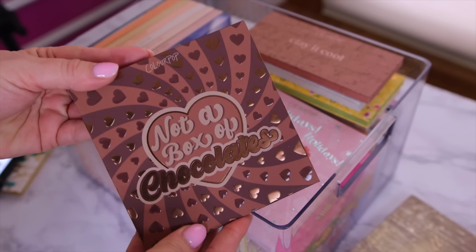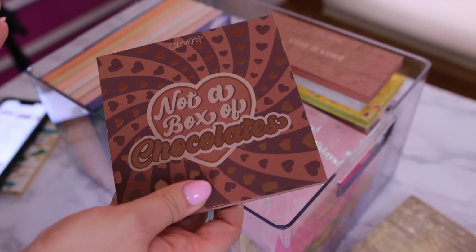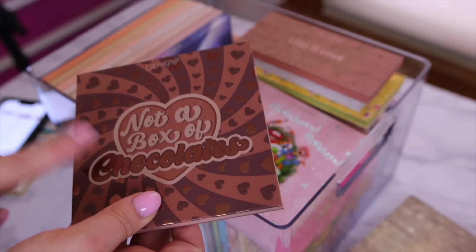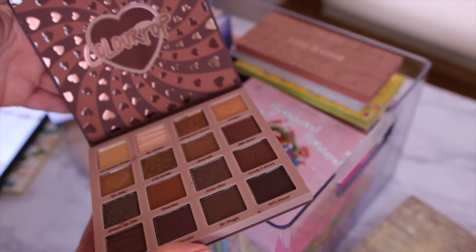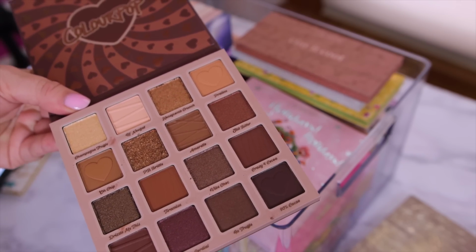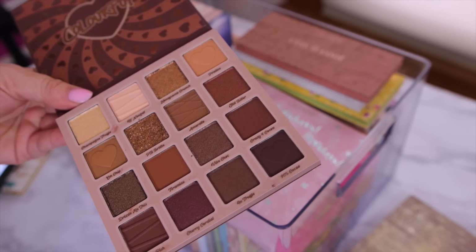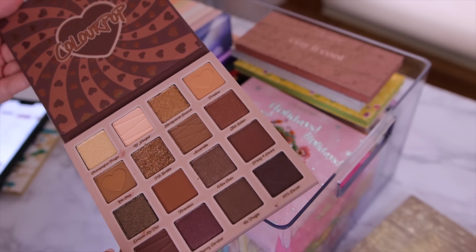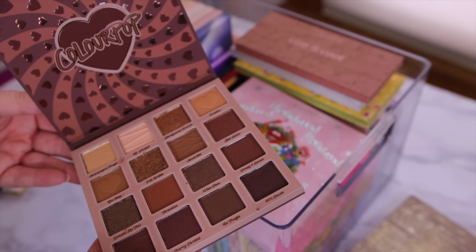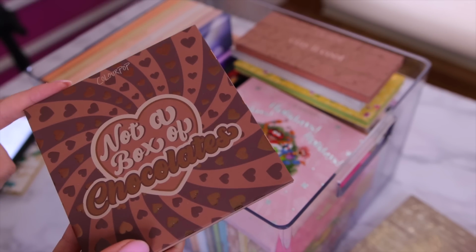This one is Not a Box of Chocolates. I had some weird thing where I missed out on their PR packages for like a month, so I didn't get this one in PR, but I actually ended up buying it because I thought it was so pretty, and I definitely think this is going to be one that I love. Haven't had a chance to dive into this one yet, but I definitely plan to very soon. So this could definitely replace Very Well for me with all these gorgeous neutrals. I think this is stunning, so for sure going to keep it.